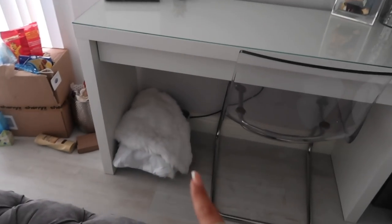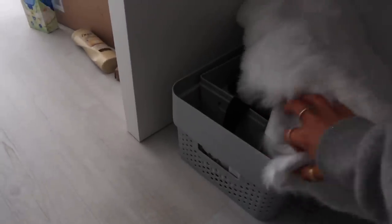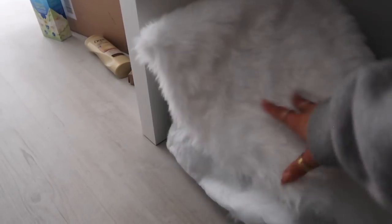Some storage boxes under here. That's my Christmas tree skirt, which is for Christmas, obviously. I just have some storage boxes because, like I said, I've still got a few more drawers to organise. So they're just there to do that. And that, I'm pretty sure, is all of my new additions. Oh, actually, I will also show you what I got for my bathroom as well.